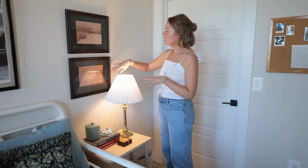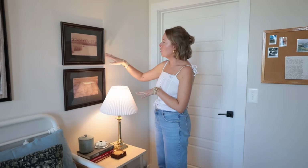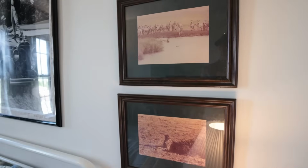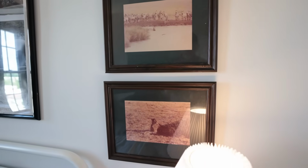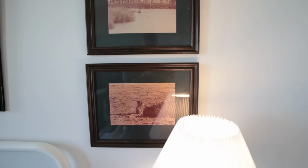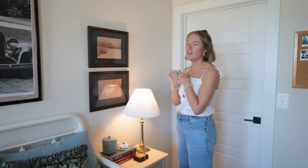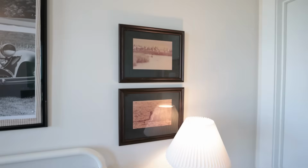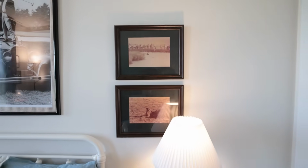I thrifted these little safari prints. They're old photographs that I just think are very cool, and they already had this green matting attached to them, so I just put them in these frames, and I just think it's kind of fun and feels a little bit more masculine in here while also being fun and inviting for guests.